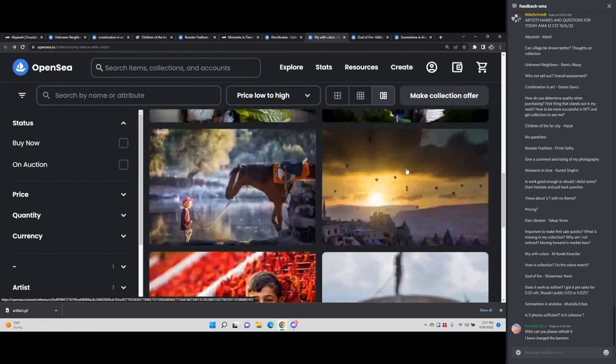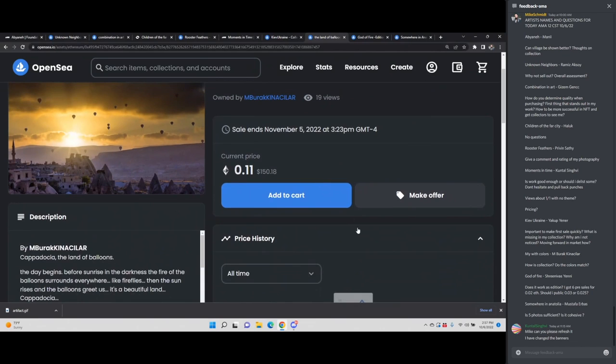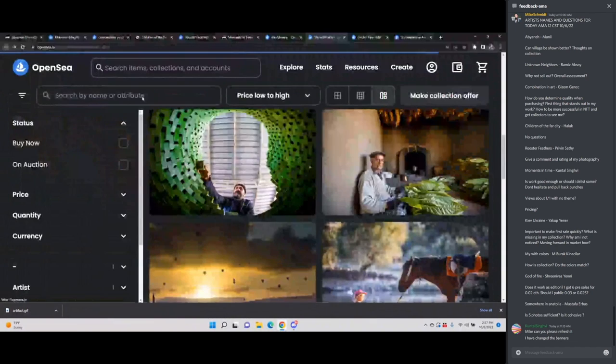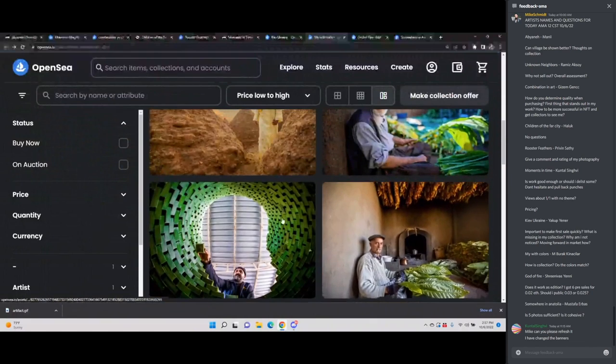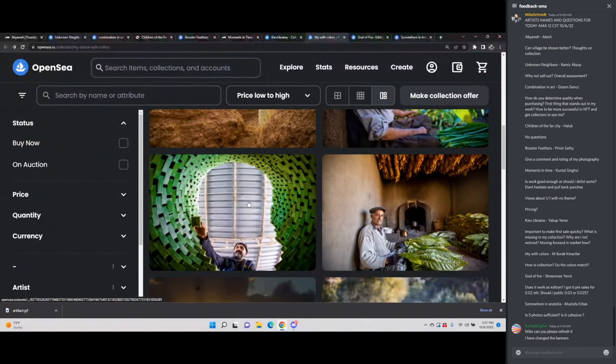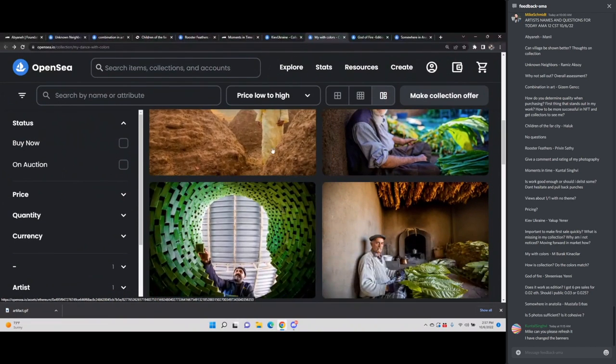And while this is a beautiful picture too, it doesn't feel like it belongs, right? The land of balloons. Gorgeous shot. I think it's probably Cappadocia. Yeah, Cappadocia. Beautiful shot, but I'd probably try to sell it as a one of one. This collection, I would keep more focused on these people within their work environments.